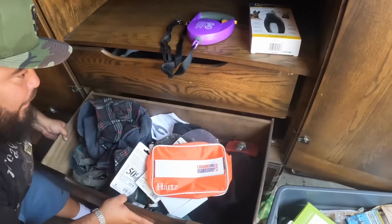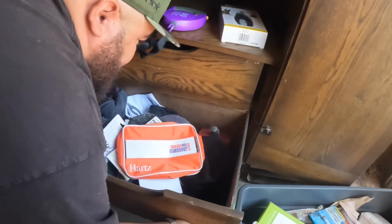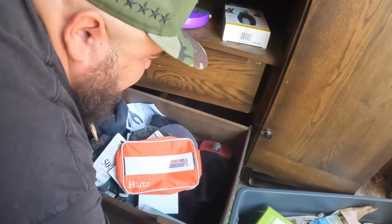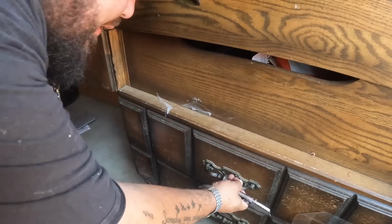Where I want to open. Oh, I see places on the bottom. I was going to move it out the way and see if there was something behind it, but it dropped all the way back. All right, I had to put that door back in. Oh, that was easy.